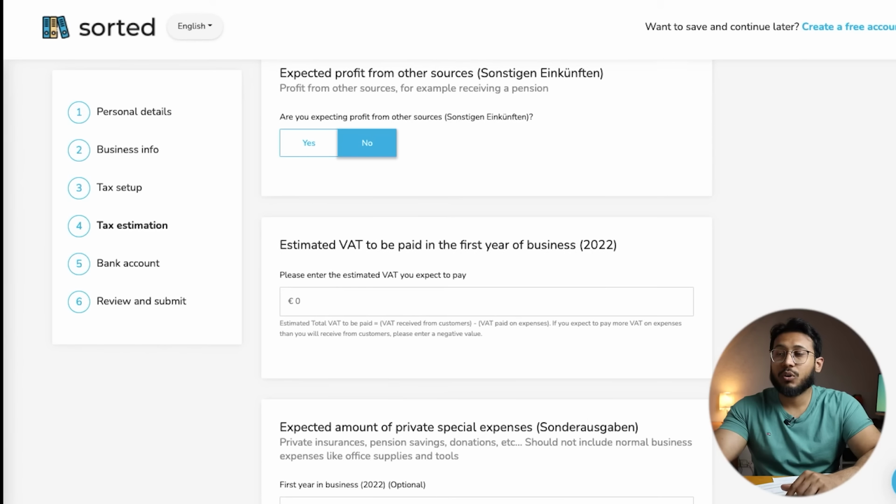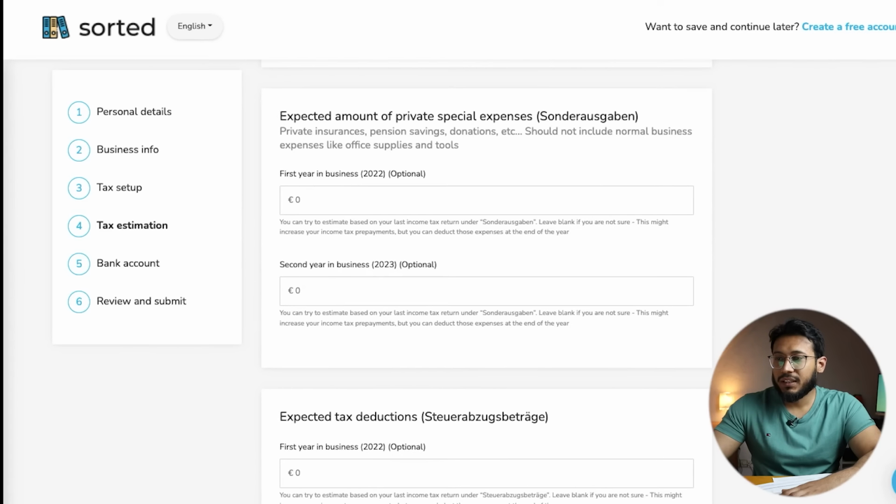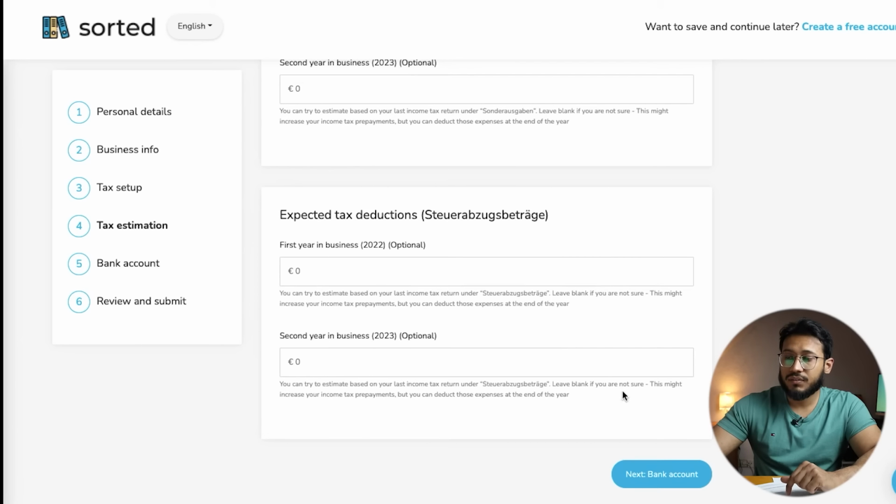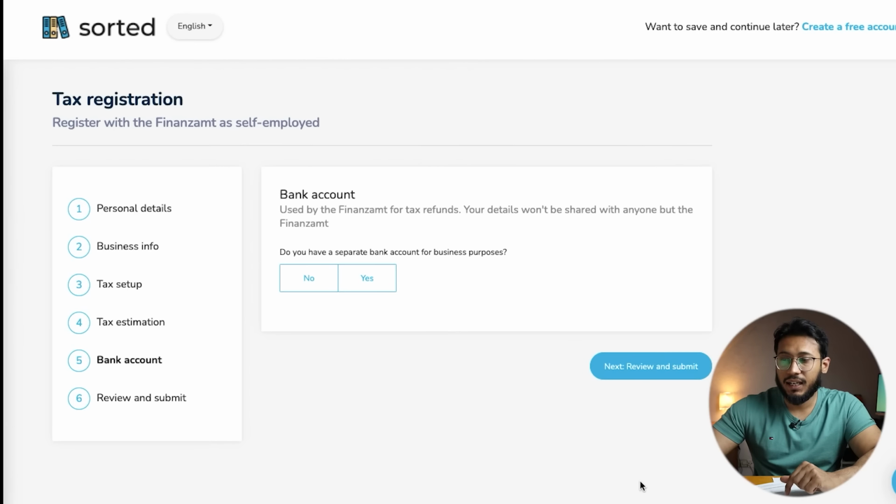Next, we provide the approximate VAT that will be paid in our first year of business. So if it is applicable for you, write down that number. If not, then leave it empty. The next option is going to be the expected amount of private special expenses. These fields are optional. So in our case, we are going to leave all of these optional categories empty and click on bank account and provide our bank details.